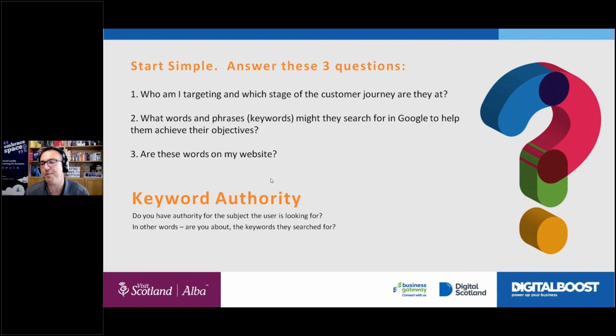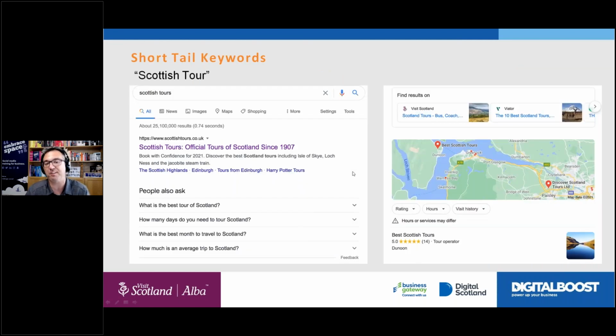Okay, so they've typed something in. Google says, do you have authority? Are you about that thing, that topic, that location, that activity? Those words they used, are you about them? And it basically says, are you about them? Do we know this? Because those words are there.